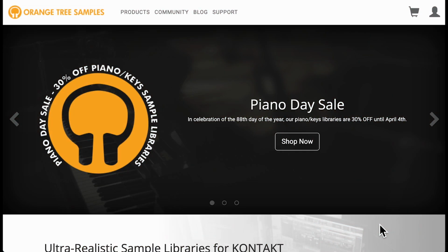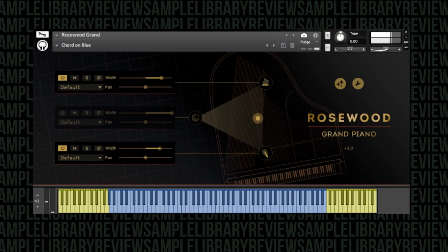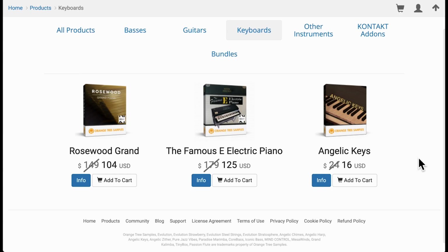Let's talk Piano Day sales here. Last chance to take advantage of Orange Tree Samples' Piano Day sale, up to 30% off just till the end of today. That includes discounts across the board on their Rosewood Grand, Famous E electric piano, and their Angelic Keys.